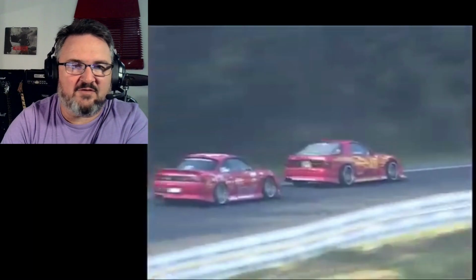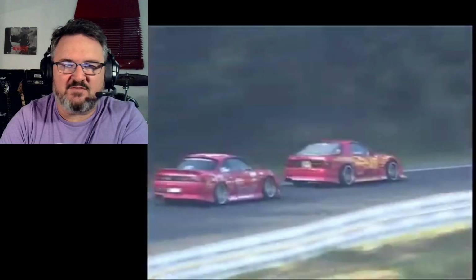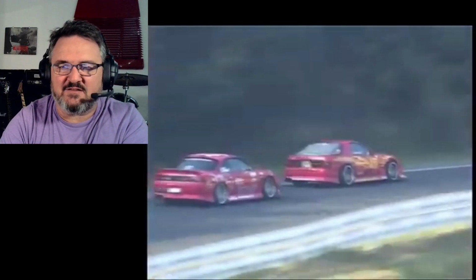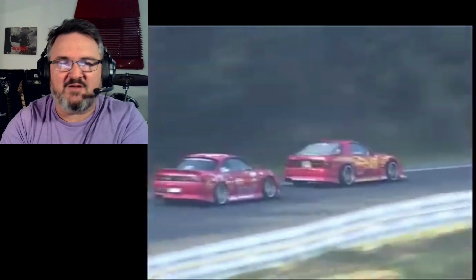I quite like the way they were running the competition there, where you actually had two-car teams just demonstrating style rather than having two people battle each other. Something I haven't seen any other events doing, but it was a really good way to run the event.